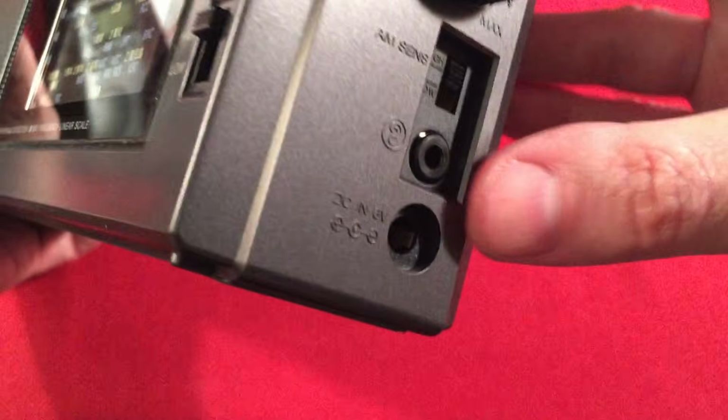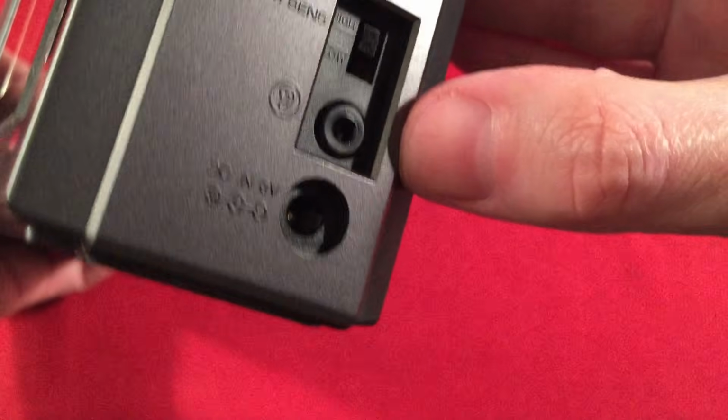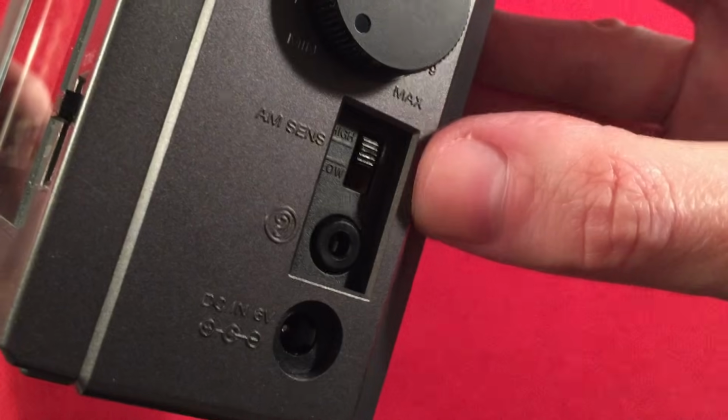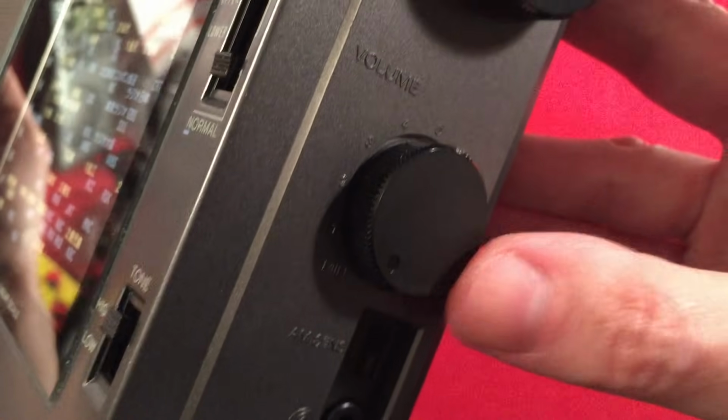Going to the right-hand side of the radio, you'll be greeted with power input, 6 volts. Polarity is opposite than normal. We have an earphone jack. We have a sensitivity switch for AM, high-low. Well, no duh, we'll leave it on high. We have volume control and a tuning knob.